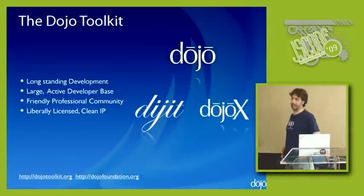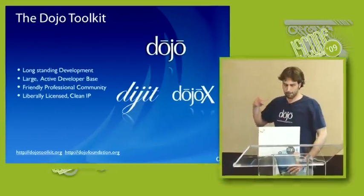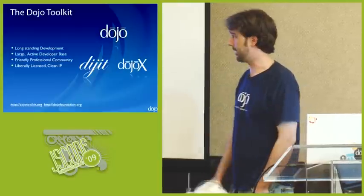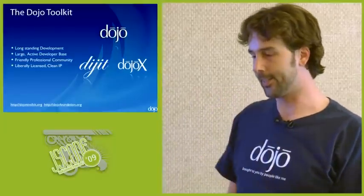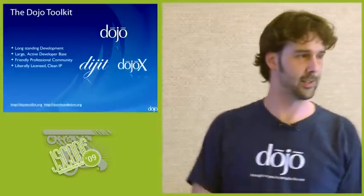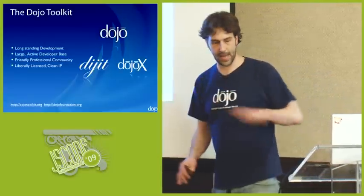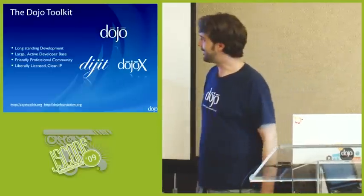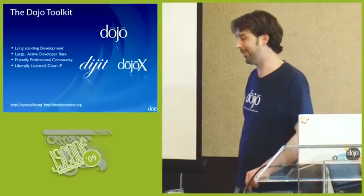So that's really it. It's a huge project, and it's been going on now for 5 years. It has a very, very large, active, developer-friendly developer base. One of the most compelling things about it, I think, is the licensing, where it's all licensed BSD, new BSD, or Academic Free License, and it's just meant to be consumed. You can take it, you can hack it, you can do whatever you want, as long as you leave the copyright notice that says, hey, Dojo wrote this. It's meant to be adopted in that sense.